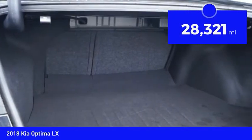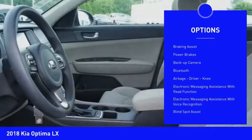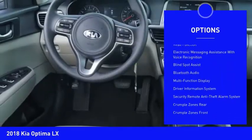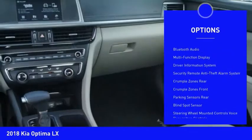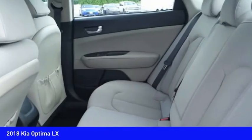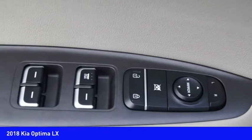Here are some of this vehicle's great options: power windows with safety reverse, traction control, stability control, braking assist, power brakes, backup camera, Bluetooth, airbags, driver, knee, electronic messaging assistance with read function, electronic messaging assistance with voice recognition.